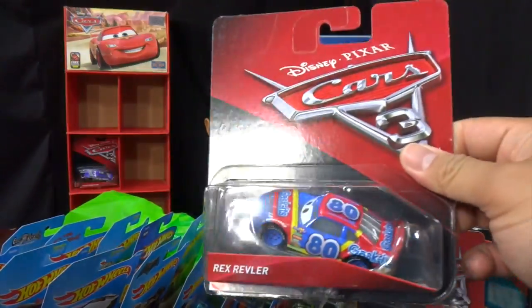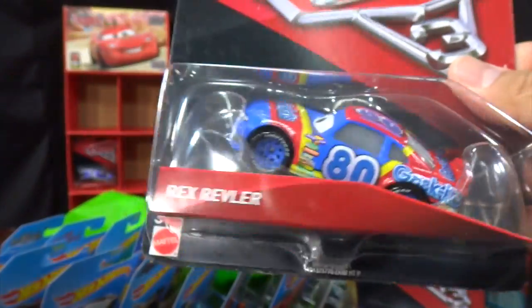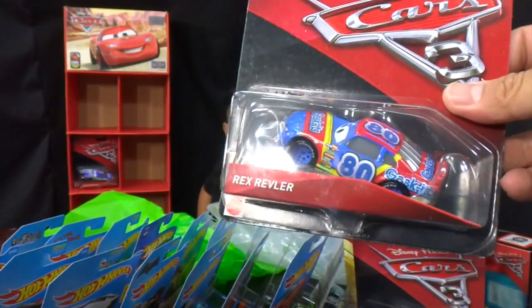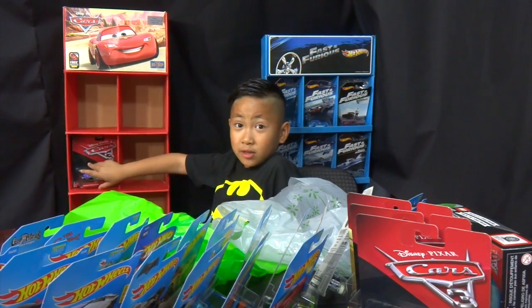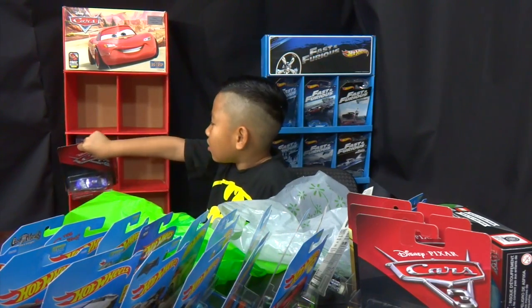Here's Rex Reveler, number 80, sporting the gaskets stickers. I believe we don't have the number 80 car. This is my number. I was born in 1980. So I think that might be one of my cars. Get the Chick Hicks from. Nope, we don't have Chick Hicks yet. I found that at the store. What else do we have?